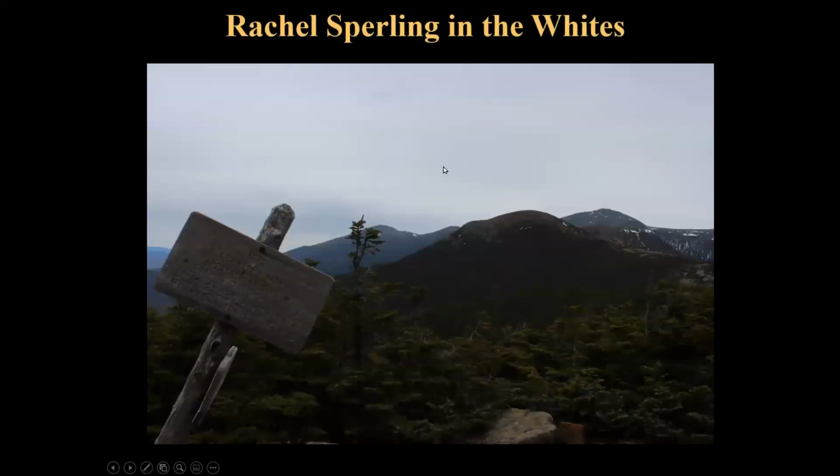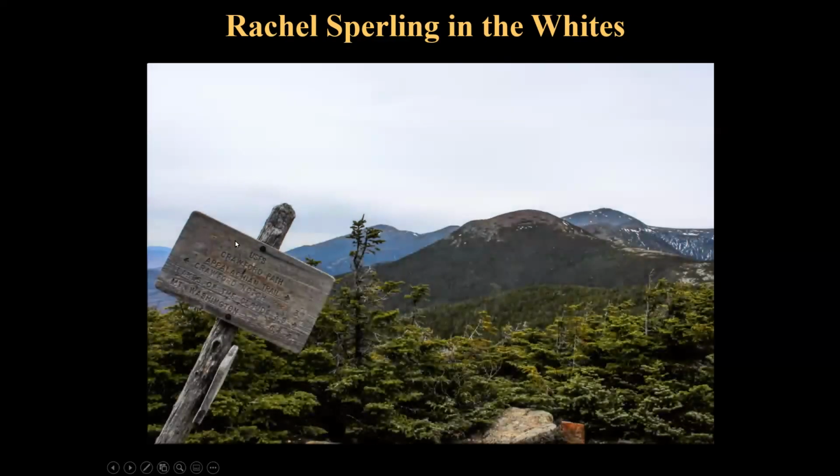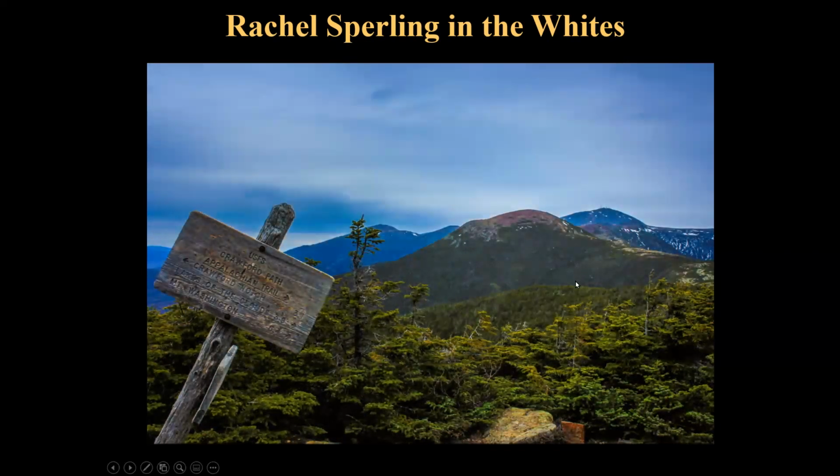One of my students a few years ago, Rachel Sperling, had this nice picture of the Crawford Path in the White Mountains. It had two problems. One, the foreground was kind of dark, and the other was you had this flat, uninteresting sky in it. So as a demonstration for her, I worked on it a little bit in Lightroom and Photoshop. First of all, I was able to brighten up the foreground. This, by the way, is Mount Washington in the distance. And then with the sky, I was able to darken it. And then you have a much more interesting and powerfully dramatic image for your overcast day.